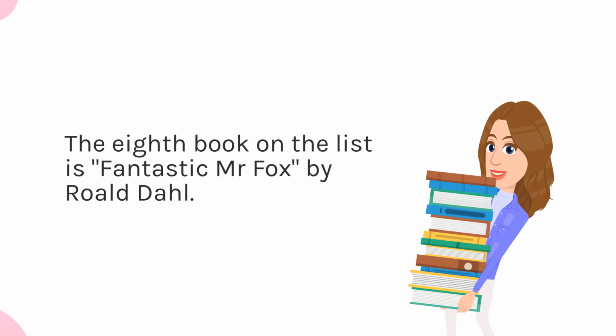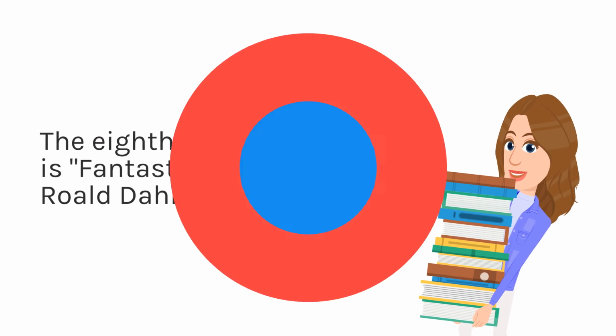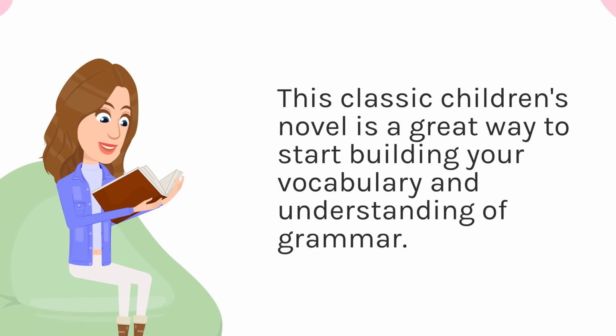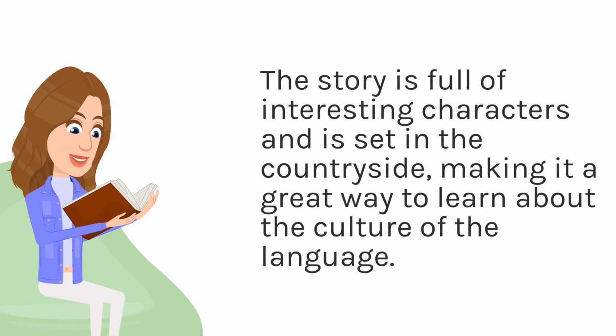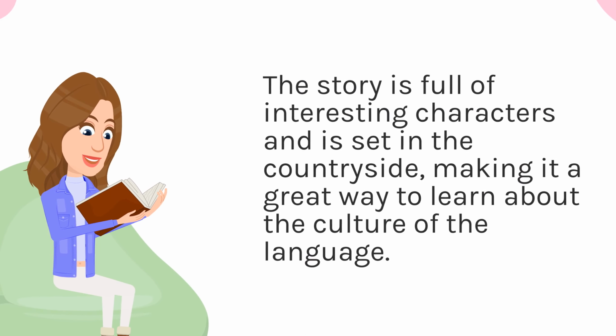The eighth book on the list is Fantastic Mr. Fox by Roald Dahl. This classic children's novel is a great way to start building your vocabulary and understanding of grammar. The story is full of interesting characters and is set in the countryside, making it a great way to learn about the culture of the language.